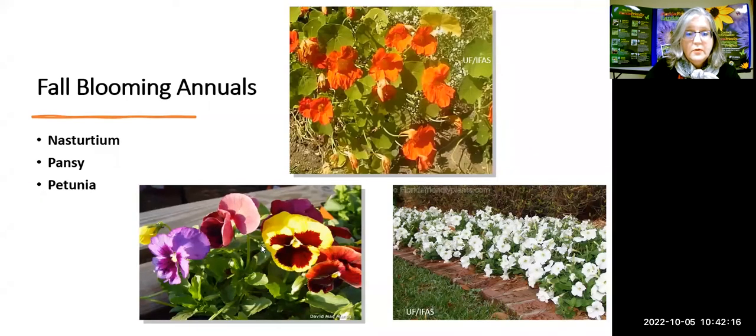And if we get some pretty good freezes, you may be the only one in the neighborhood with some nice color if you've got your pansies and petunias blooming, because I've never seen it get cold enough here for them to care. Definitely get too hot for them. By May, they're going to be like, I'm done. But all through the cool season, you can have these annuals growing marvelously.